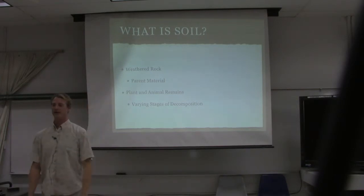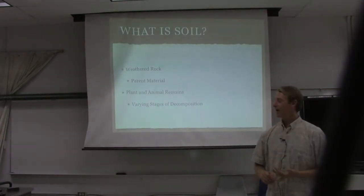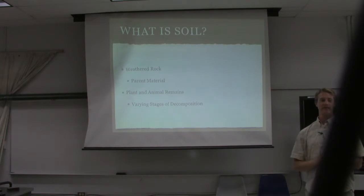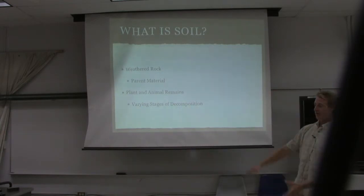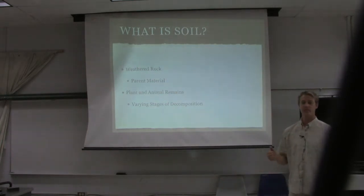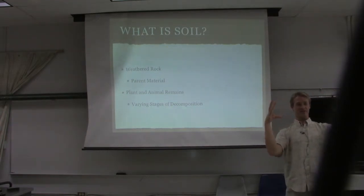It's rock that's been broken down through erosion, whether it be physical or chemical, and broken into small parts. And that rock would be originated from a parent material. Okay? Parent material is essentially going to be the original rock on which soil has been created. So if you have a large granite boulder as big as me, and you have a large volcanic basalt rock boulder as big as me, they're both going to make soil over time. Eventually they'll break down to medium-sized pieces, smaller.